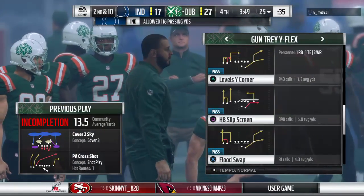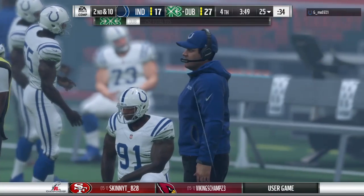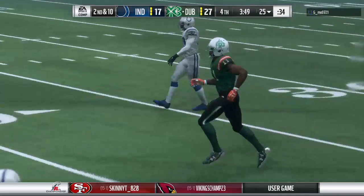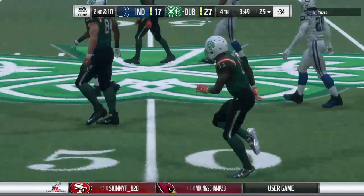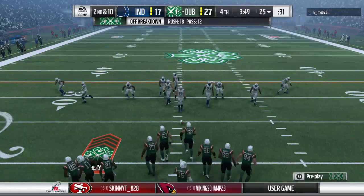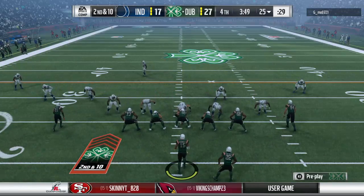Incomplete. Well, I guess we just discovered that someone is certainly not going to sit back and just take it in this game, huh? No, they were trying to get that touchdown back in one shot. One shot, trying to help out his defense and let the other team know they were coming after him. Second down following the incompletion.